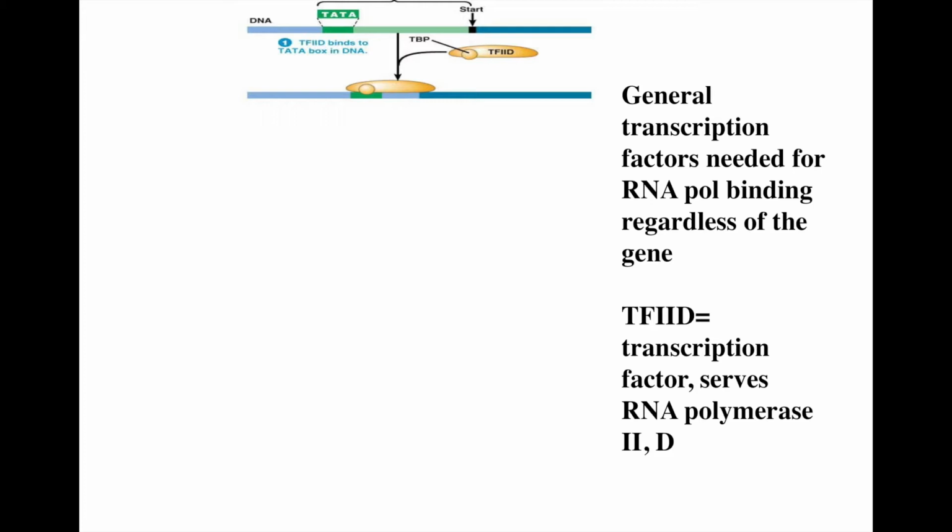So before RNA polymerase gets to bind, there is a transcription factor 2D, and this is a transcription factor that serves RNA polymerase 2. RNA polymerase 2 is the one that transcribes genes that are generally going to turn into proteins. And then there's the TATA-binding protein here, TBP.